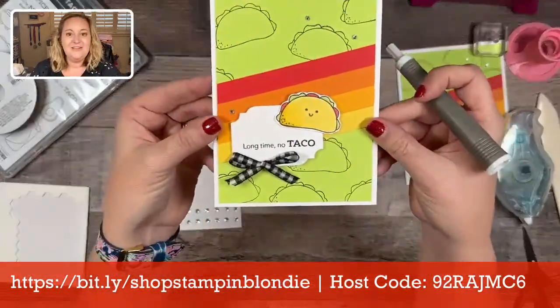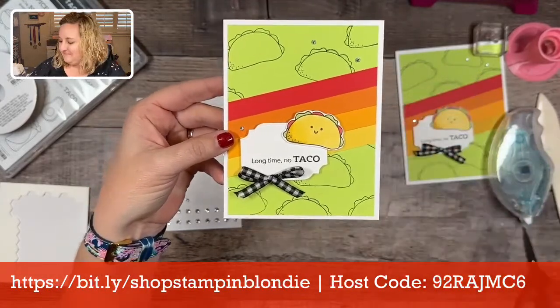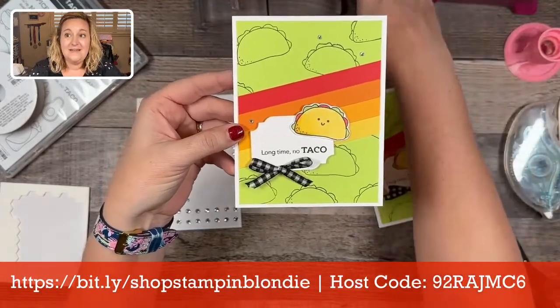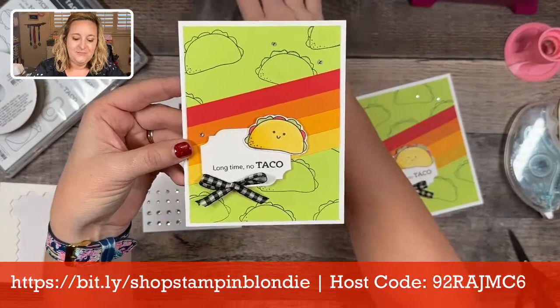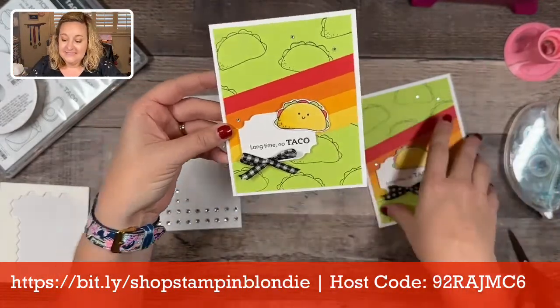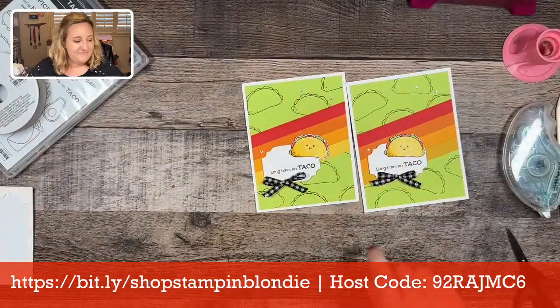And that is our last card today, featuring the Taco Fiesta stamp set. This one is fun and easy, bright, bold, like I said, uses up those scraps that we all have in our craft room. I mean, we all have these little pieces and we're like, what are we gonna do with them? This is a great layout for those little scraps that you have.